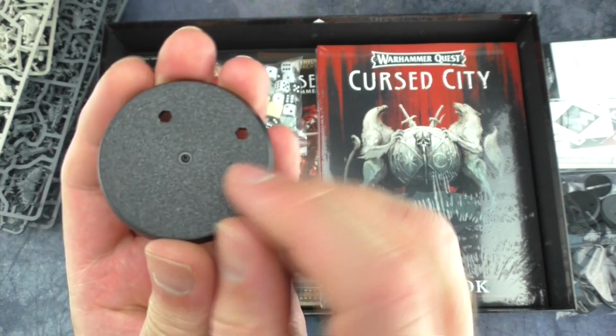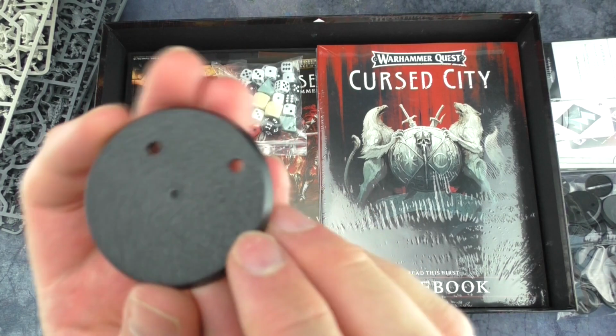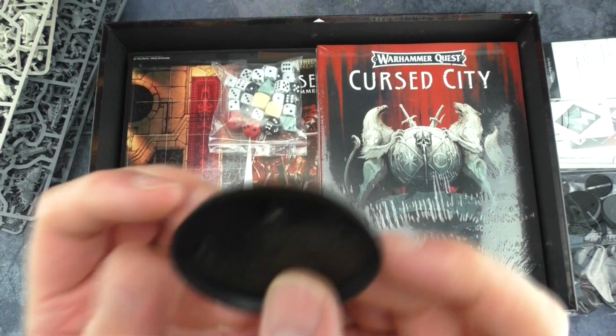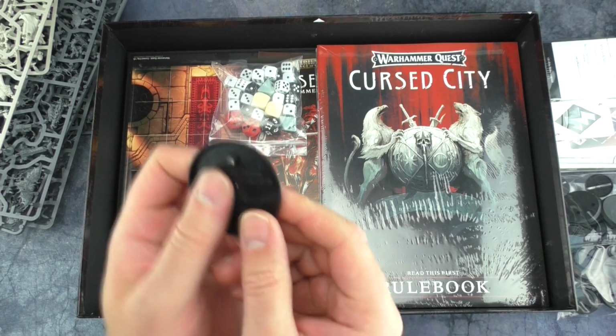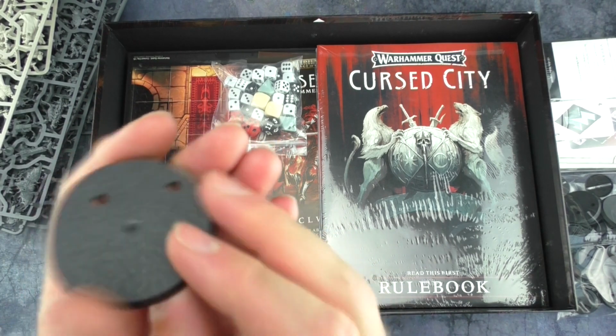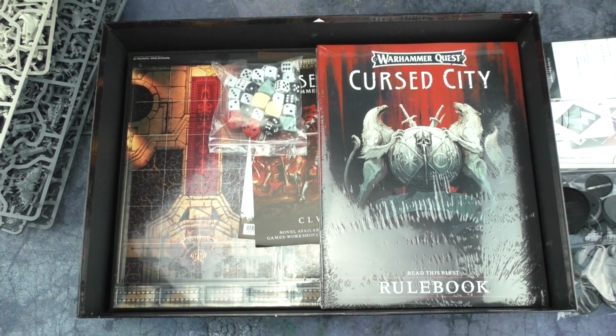With push fit, you will always have these punched holes in the bases because they're not expecting you to glue feet onto bases. Each of these bases will be specific to miniatures, and you'll just have to be careful when you're constructing them that you select the right one from the sizable pile that you're given.